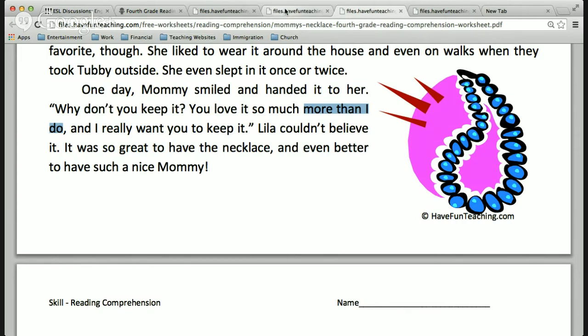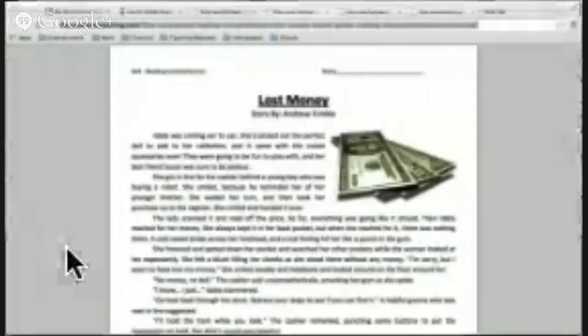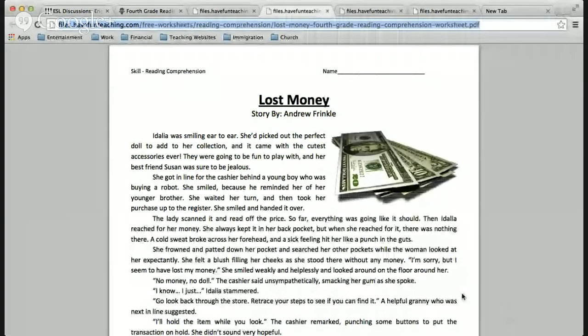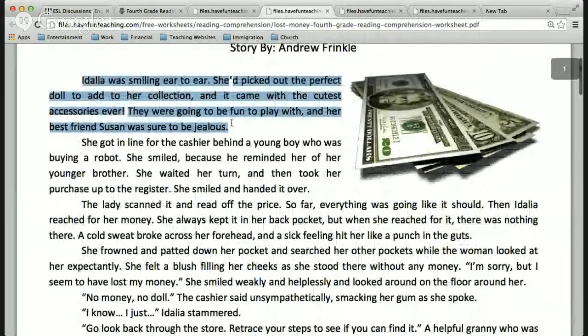And Nader, I'm going to have you continue reading. So give me 1 second as I set it up. Okay, here is the link. Oh, my Verbling is not working very well. Yep, not at all. All right, Nader, let's have you finish reading this first paragraph, from Idalia down to be jealous, please.